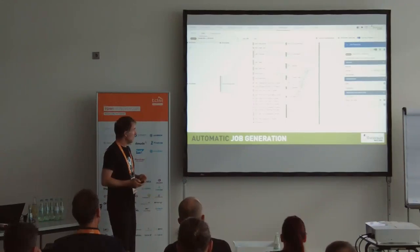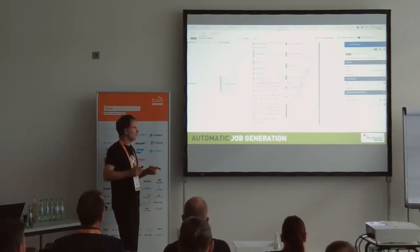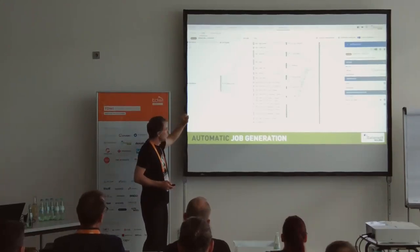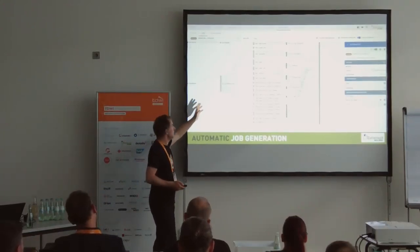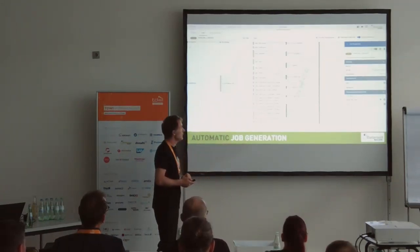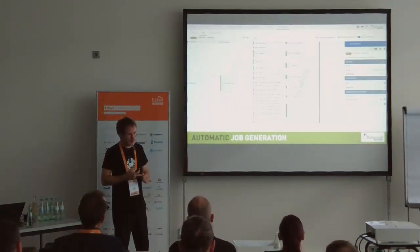What happened as well at the same time? While we were modeling, because we know where the data is coming from, and here I have now the roadshow system, that's the second source of data, it knows automatically how to create a job. It can be run at any point in time in the tool.